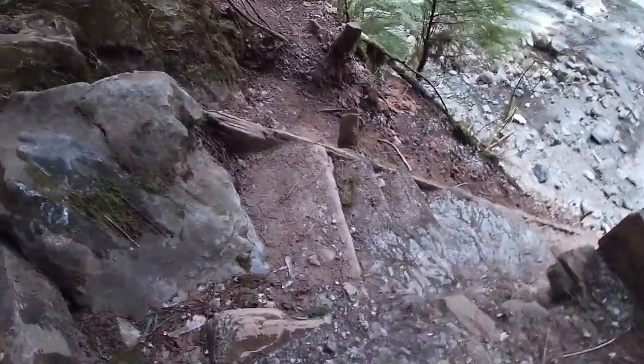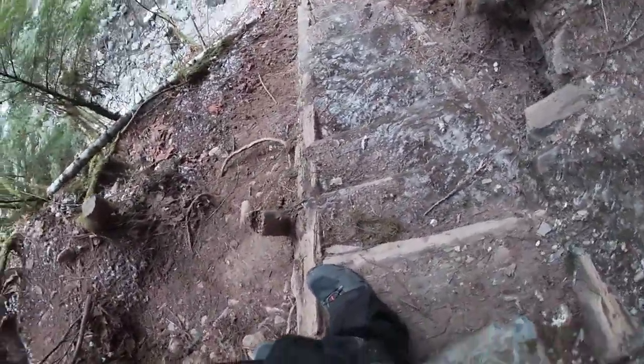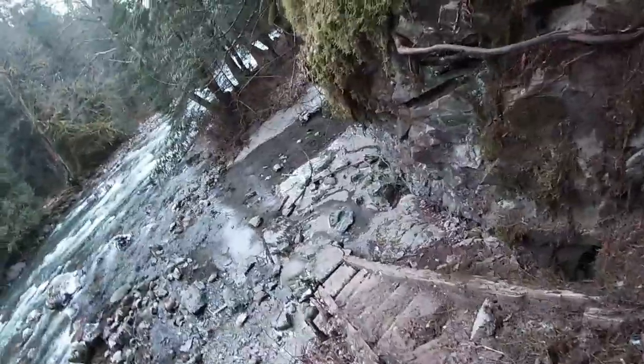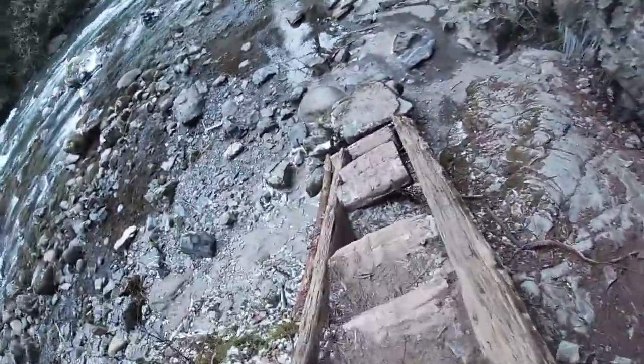Oh, these stairs! Probably gonna skip the stairs today. That's so sketchy. These ones look okay. Oh, maybe not.